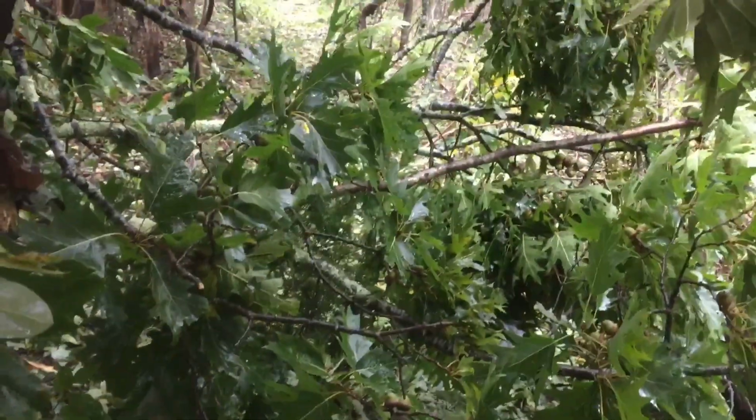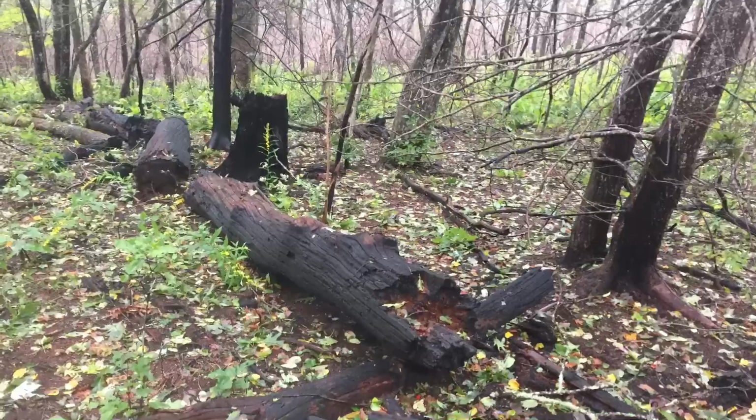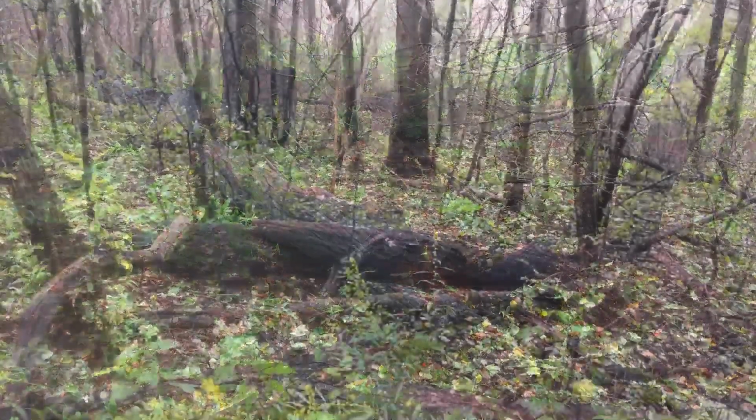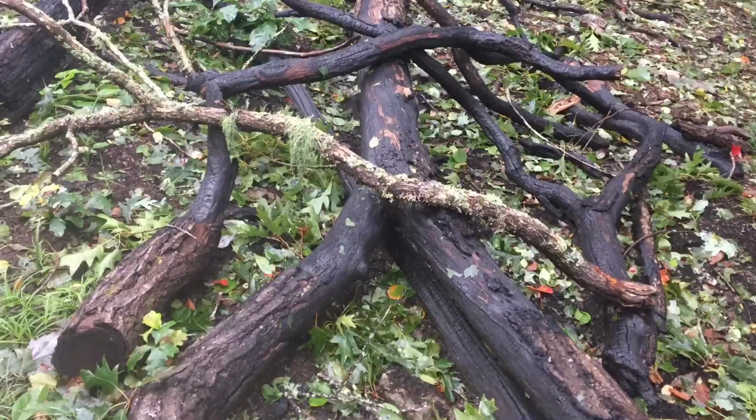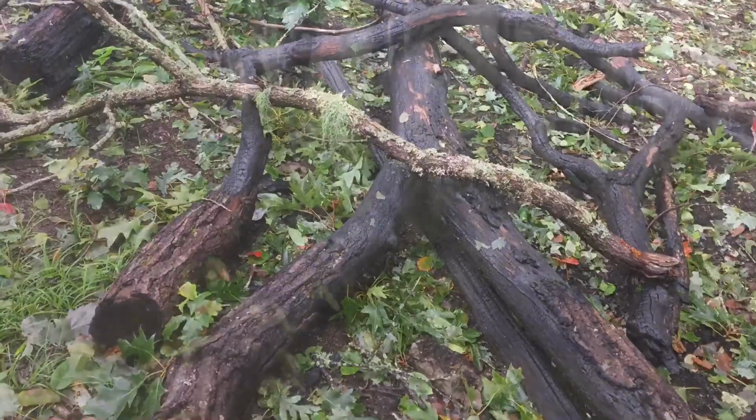Gosh, here's a whole other section of blowdown. This section had burned before. I don't know if that maybe made it weaker. I don't know. Alright. I can't move all of that. I'm going to try to go through there. Can't go through there. This is like a war zone.